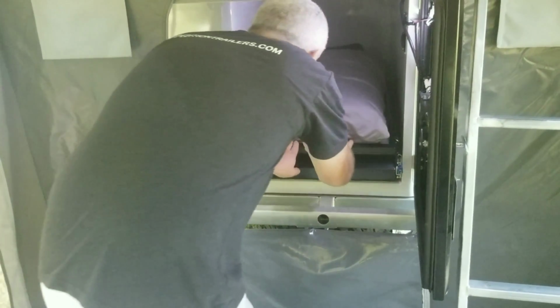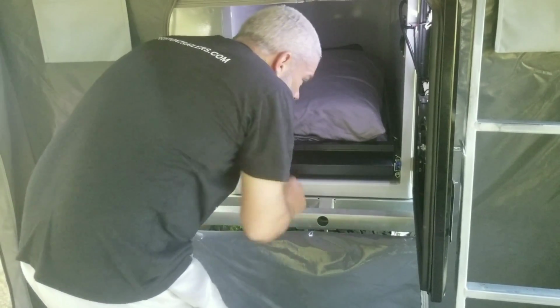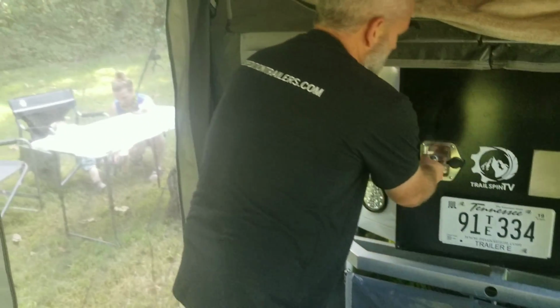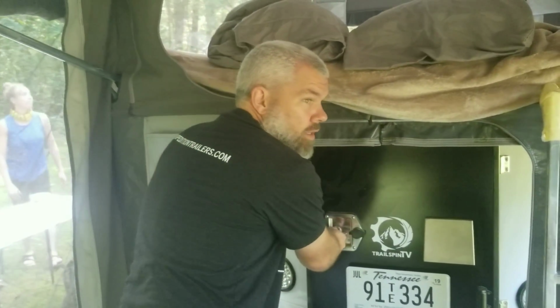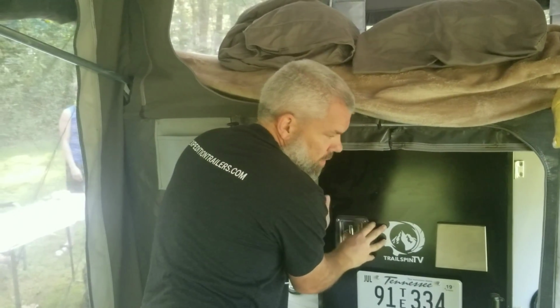It's nice. Now, what is the actual trailer made out of itself? It is a galvanized trailer that's been dipped. A galvanized trailer that's been dipped. Yes. So how does that work?